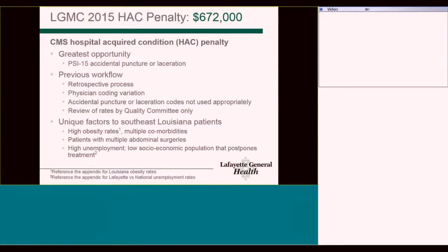Prior to receiving this HAC penalty, we were aware that we had an opportunity with this measure, and we had begun the process of reaching out to HIM, to the coders, as well as to our surgeons to offer education. However, after receiving our hospital-specific report from CMS, we knew that this project needed to move up on our priority list. The previous workflow related to this measure was retrospective.